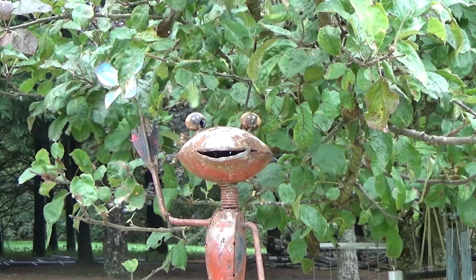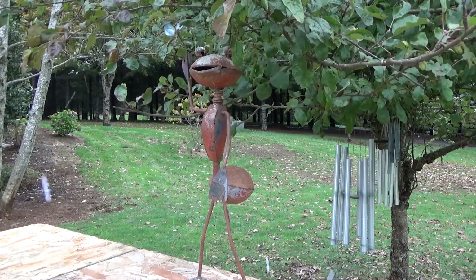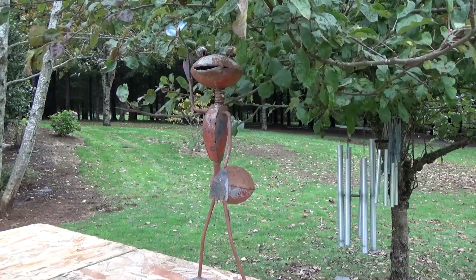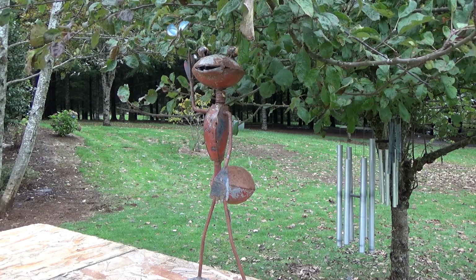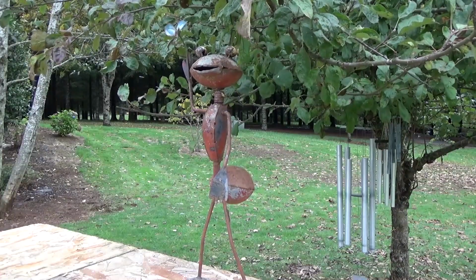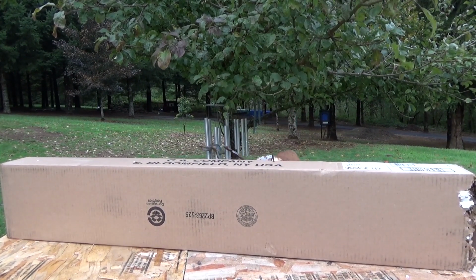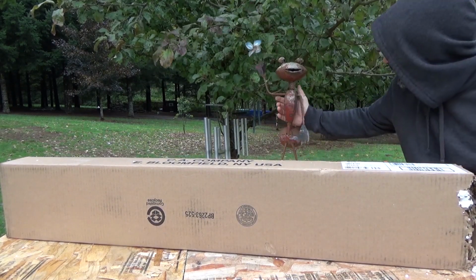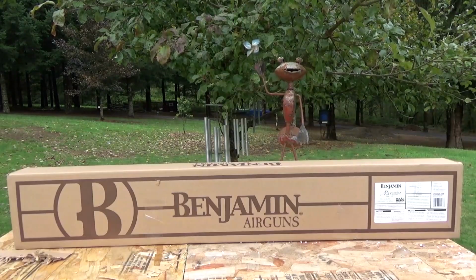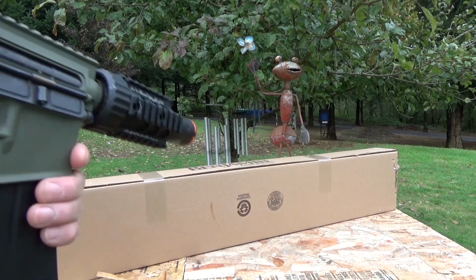Comes with a Weaver Picatinny rail, manual safety, you okay there, Bugaboo? Two-stage adjustable trigger, 5-year limited warranty. It comes in 22 caliber only. It says it has a velocity of 950 feet per second. We'll figure out the foot-pounds.